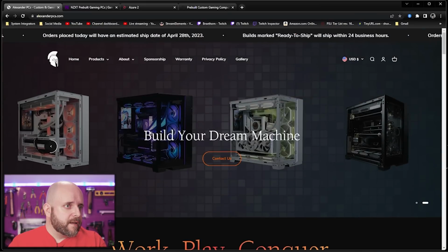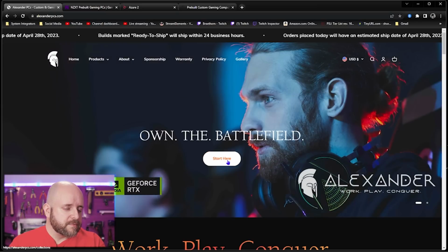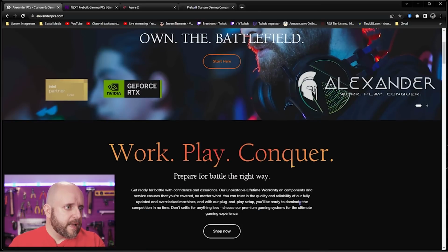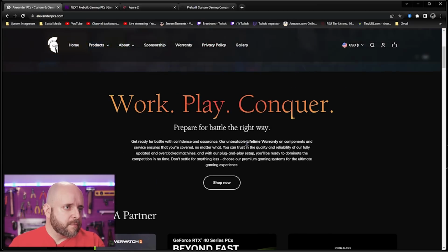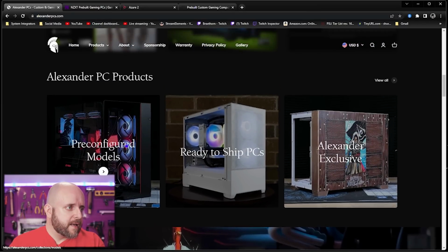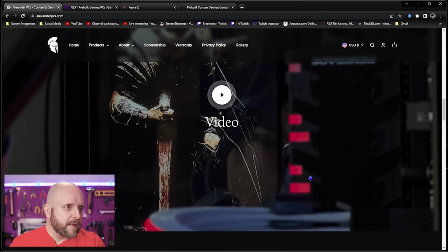Starting at the very top, you see Build Your Dream Machine. This is the second screen. Then you see Own the Battlefield and how to start here and all that. So yeah, really, really cool. Nice splash there to welcome you, and of course your menu up there. It tells you a little bit more about Alexander PCs, unbeatable lifetime warranty, all that good stuff on components and service. And just some things, their official NVIDIA partner, their products, pre-configured, ready to ship, and exclusive systems that are custom painted and everything.